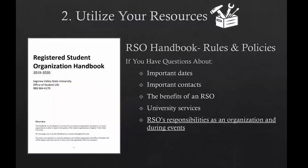Next is the RSO handbook. This is the rules and policies of being a student organization. So this is a very useful tool if you have questions about important dates, contacts, the benefits of being a student organization, university services, and your responsibilities as an organization and during events.